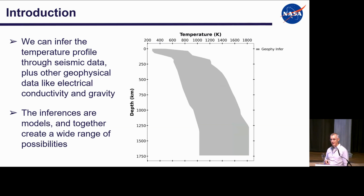Well, over there on the back monitors, you'll see a gray region. It's not showing up on this at all, so apologize for that.